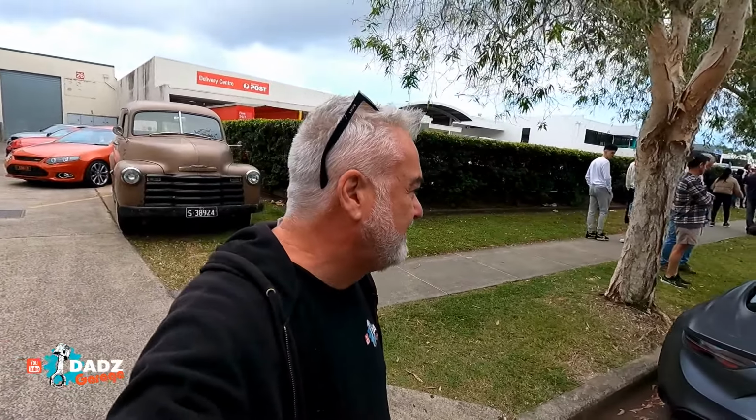We are here at Cars and Coffee Coorparoo Turbo Drive, and it is actually packed today. The old weatherman said it wasn't going to rain. Woke up this morning, didn't look like it was going to rain, and well, it looks like it's going to rain. But yep, Cars and Coffee Coorparoo, it's going to be massive. Let's go check it out.